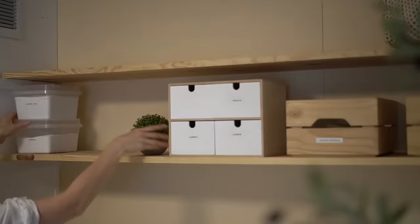A quick reset to the dining area. When I tidy up, I come across the most random items. Since it's a hot day, I'm going to give a quick shower to my plants.